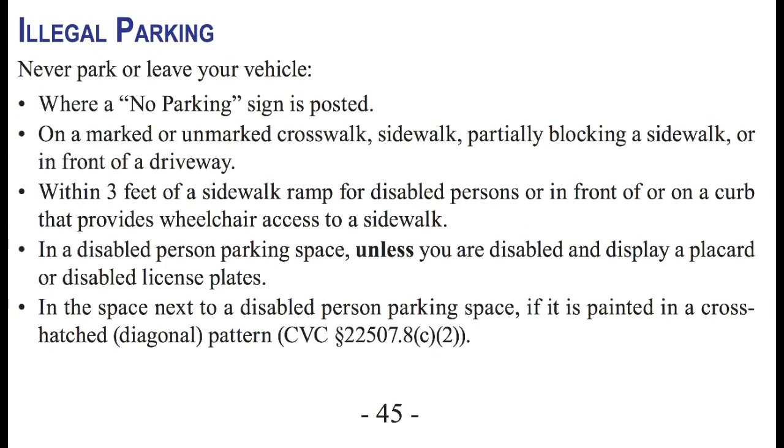Okay, let's talk about illegal parking. Never park or leave your vehicle where a no parking sign is posted, or on a marked or unmarked crosswalk, sidewalk, partially blocking a sidewalk, or in front of a driveway, or within 3 feet of a sidewalk ramp or disabled person, or in front of a curb that provides wheelchair access to sidewalk. Never park in a disabled person's parking spot unless you are disabled and display a placard. Never park in the space next to a disabled person's parking spot if it's painted with cross-hatch diagonal lines.